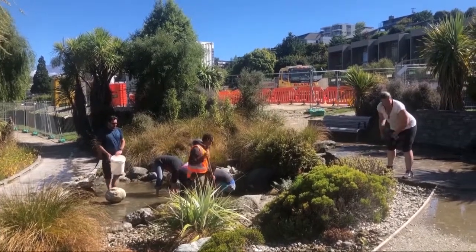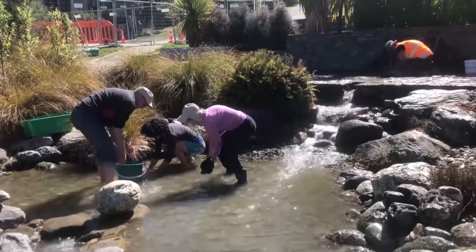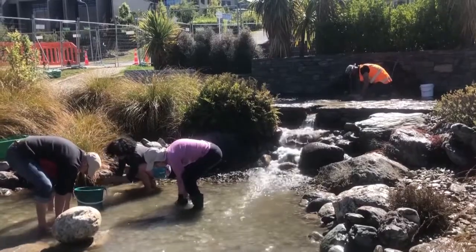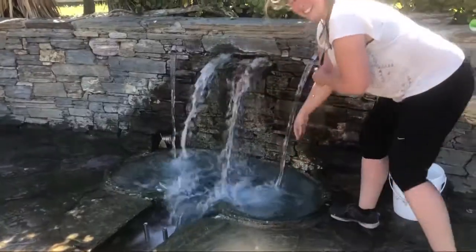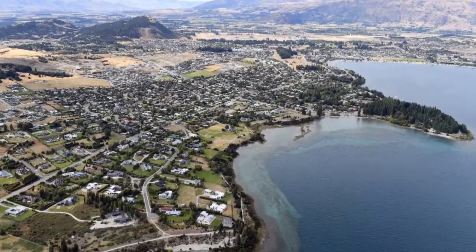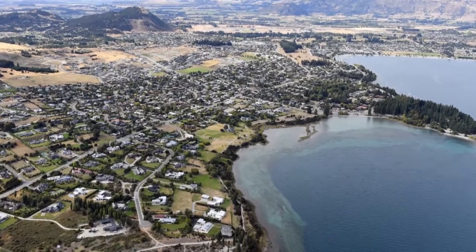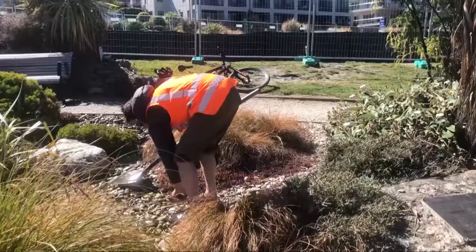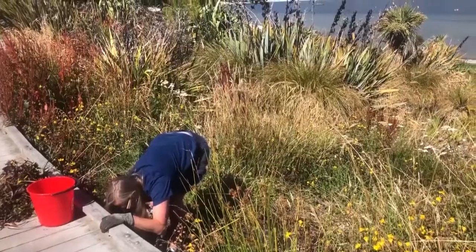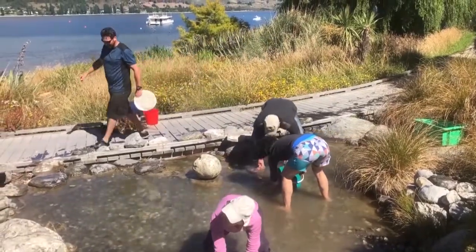Tests have proven the water is safe to drink, but the natural spring is not classified as an official community water source. The stonework of the spring was funded and built by the community and local businesses almost a decade ago. The spring is just one of 200 or 300 springs around Wanaka, but most have now been built over by developments. Some of the volunteers say they would like to see Wanaka marketed as being a town of freshwater springs. In Wanaka, the South Today.